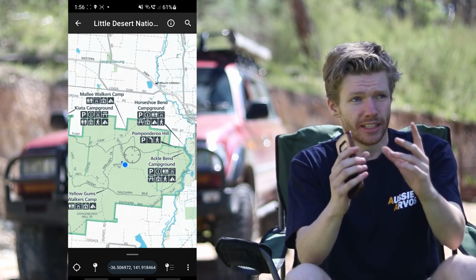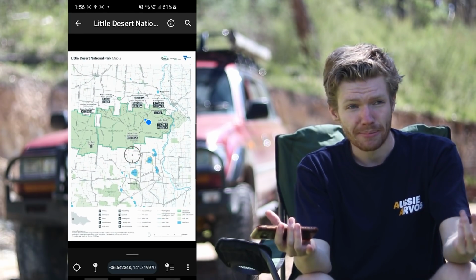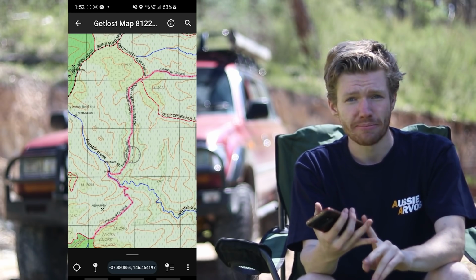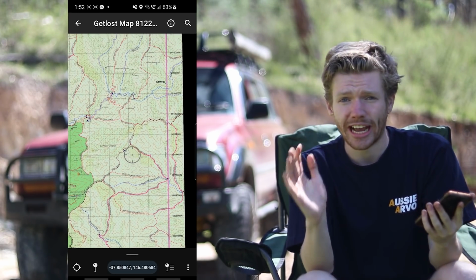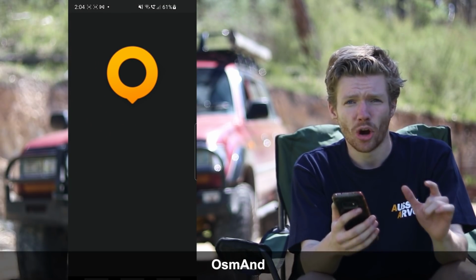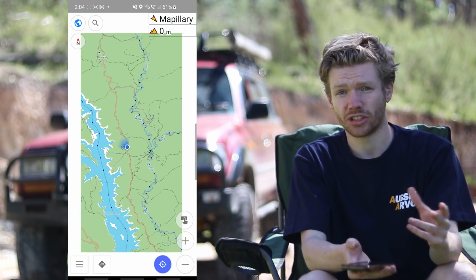They're really sick. They're also really handy with showing seasonal road closures, which Google Maps is getting better at doing, but it's still not as good. These old detailed maps actually show you where the gates are and stuff that usually get shut. So really handy in that regard. A similar all-in-one offline map to that is probably OSM, OpenStreetMap, and that app has very good detail and it's all offline.